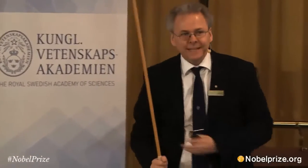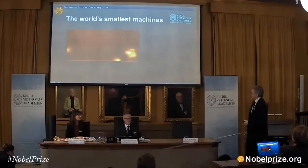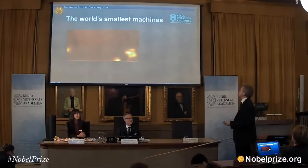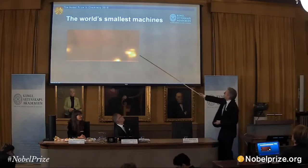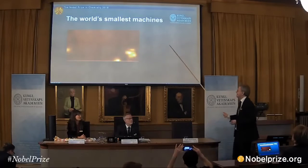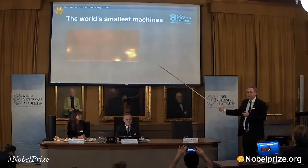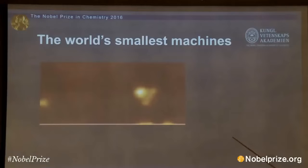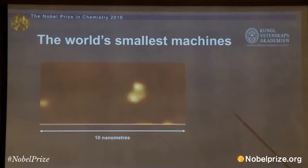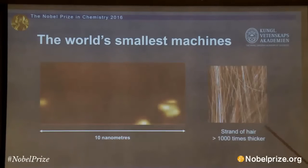So definitely we need a magnifying lens. As you heard, this award is all about the world's smallest machines, the world's tiniest machines. And you can actually see an example of such a machine in this little picture. This is a microscope image. And you can not only see it, you can also see it moving, as you can see here. And they are really very tiny, these structures, only a few nanometers in length. And as you heard, as a comparison, a strand of hair is more than 1,000 times thicker. So really the tiniest possible machine you can experience.